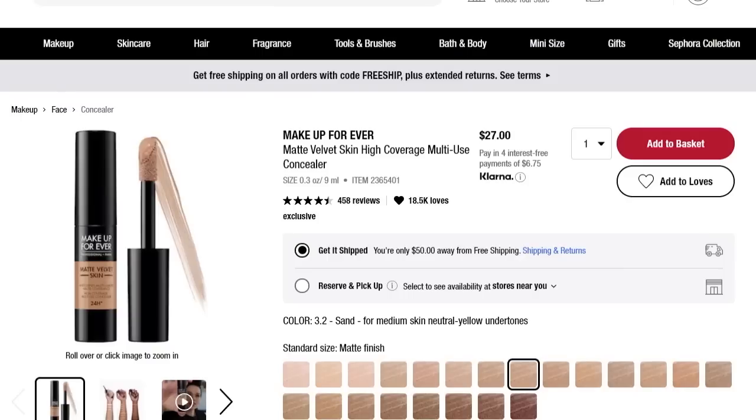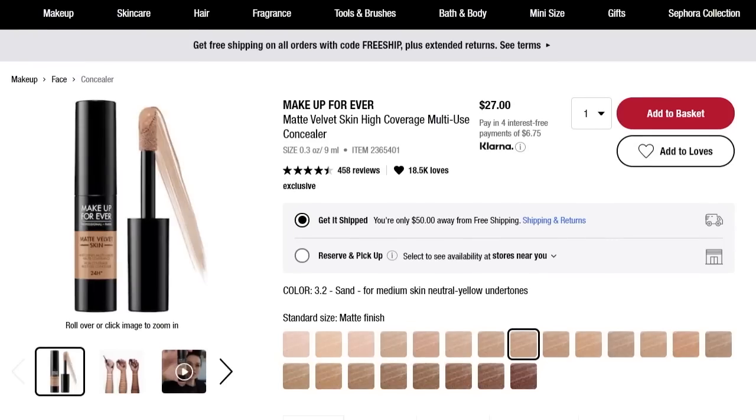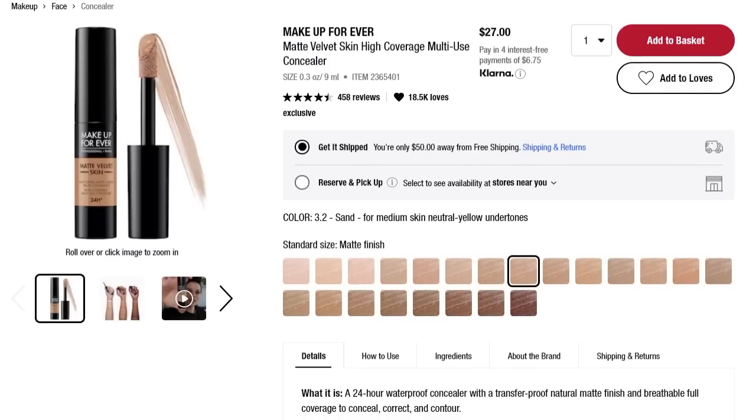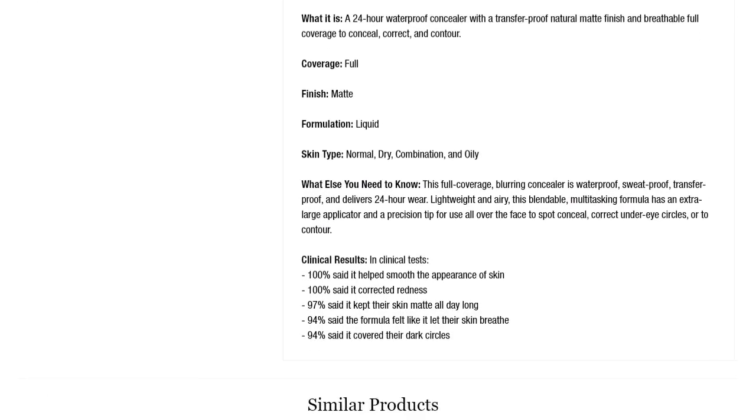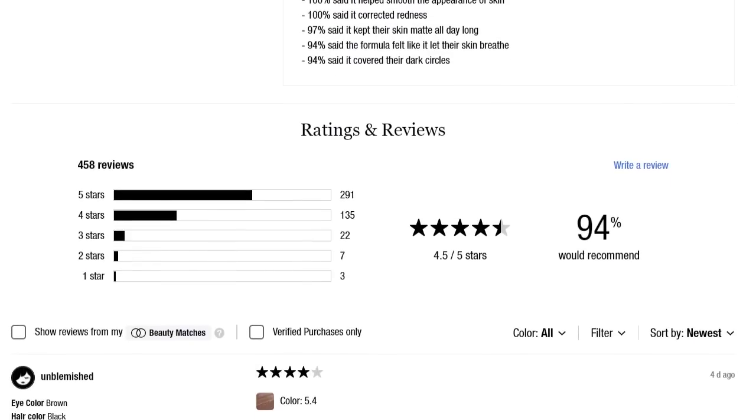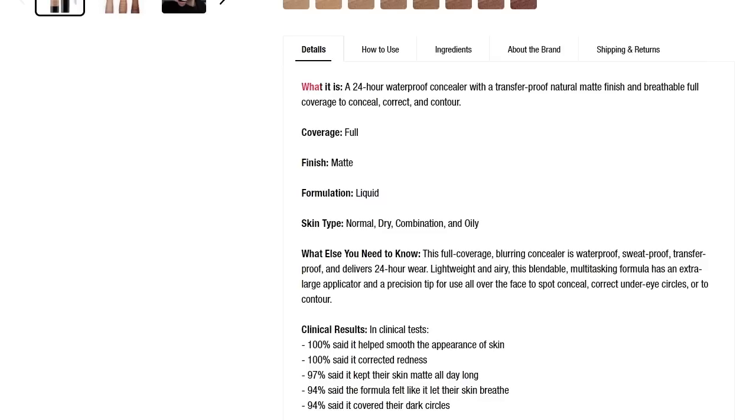So before we get started, let's run through the 411 on this concealer. It comes in 22 shades. I looked on the website and there are 458 reviews as of last night, and the general consensus is about 4.5 stars. I'm not exactly sure when this launched, but because there's almost 500 reviews, I assume it's not brand new. It's a 24-hour waterproof concealer with a transfer-proof natural matte finish and breathable full coverage. It conceals, corrects, and contours.